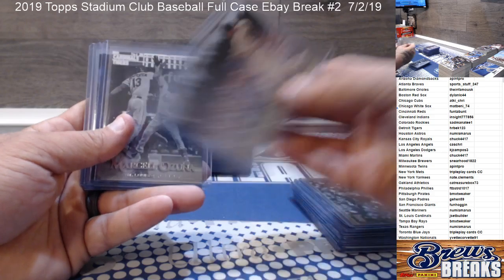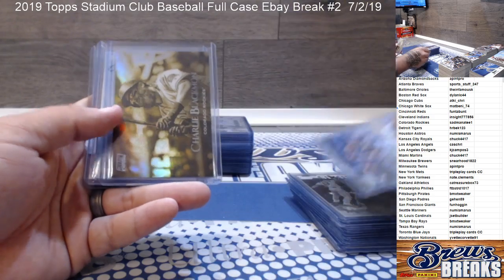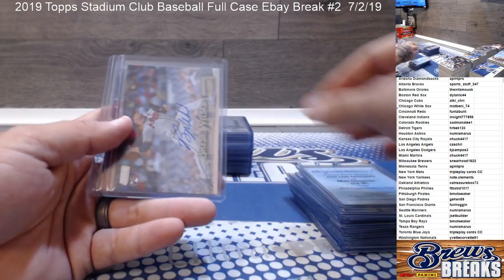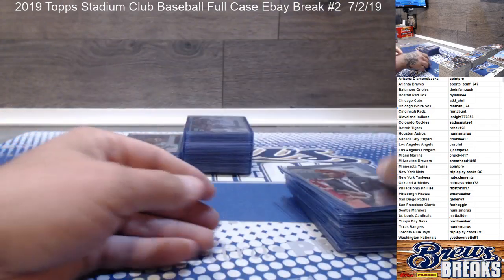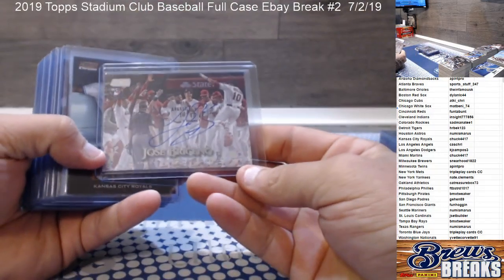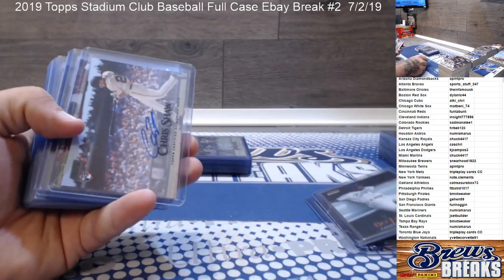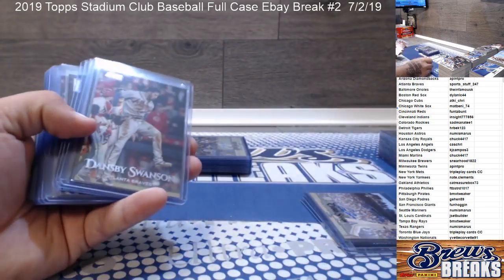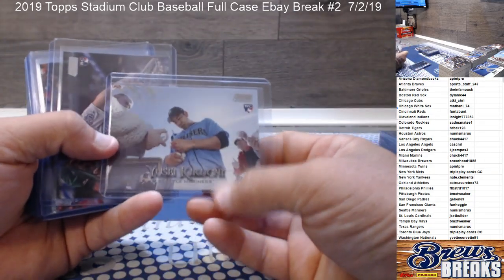Chris Shaw, base auto. Marcell Ozuna, black and white. Trevor Richards for the Miami Marlins. Charlie Blackmon, case hit. Matt Chapman, redemption auto for the Oakland Athletics. Bryce Wilson, base auto, Atlanta Braves. Joey Votto, pimp hat variation. Jose Briceno for the Los Angeles Angels. Bo Jackson out of 99 chrome. Chris Shaw black. That is numbered out of 25. Dansby Swanson foil. Fernando Tatis Jr. black. Kikuchi variation with a fur coat in the summertime.